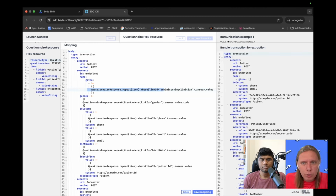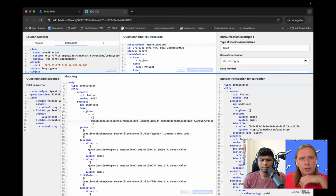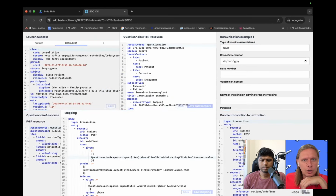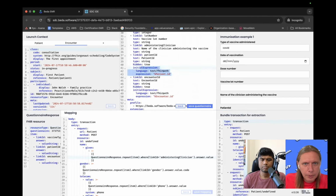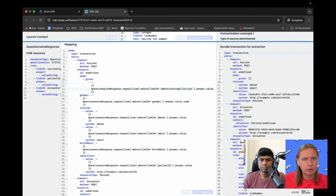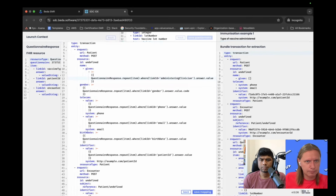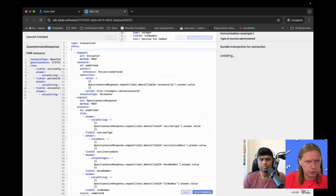Yeah. So now you can see how the model is not hallucinating, but creating some unnecessary information. So in the questionnaire, we have a patient ID that will be used to bind the immunization to a specific patient, but AI generated for us the whole element in the bundle transaction to create a patient, but we definitely don't need it. So we just remove this one.